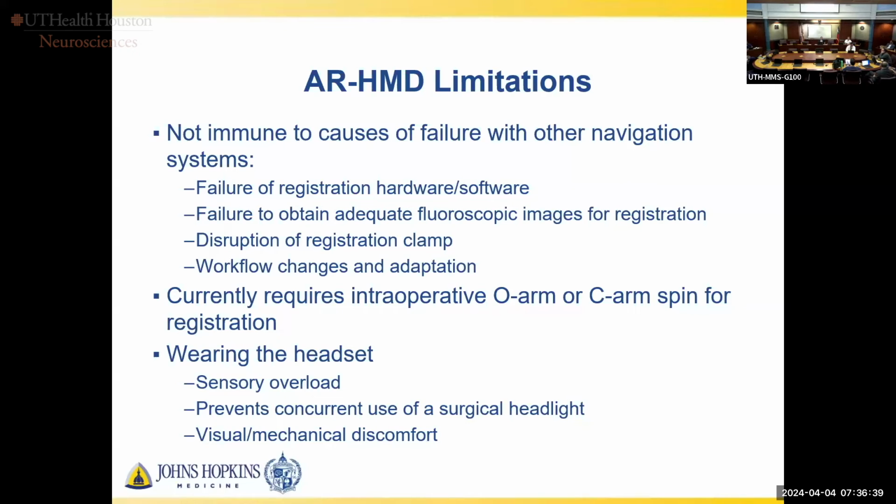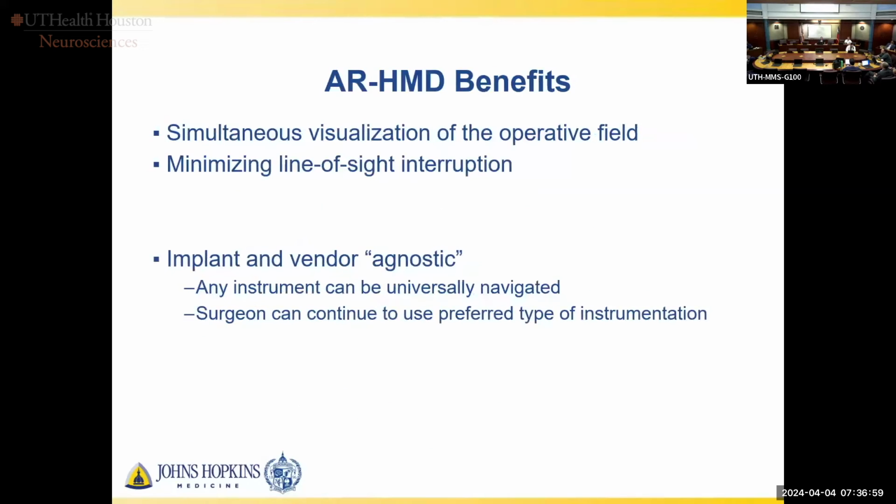A lot of people that are critics of the technology don't like the bulky headset. It's going to be basically glasses. I have a picture of that. They're adding digital loops, headlights to it. So it is going to evolve into a better product.